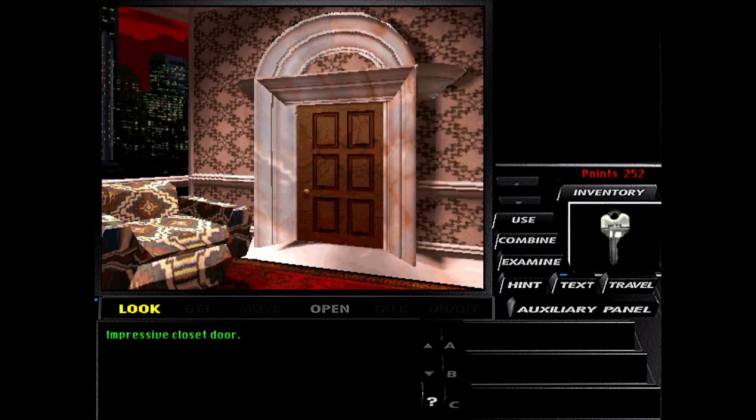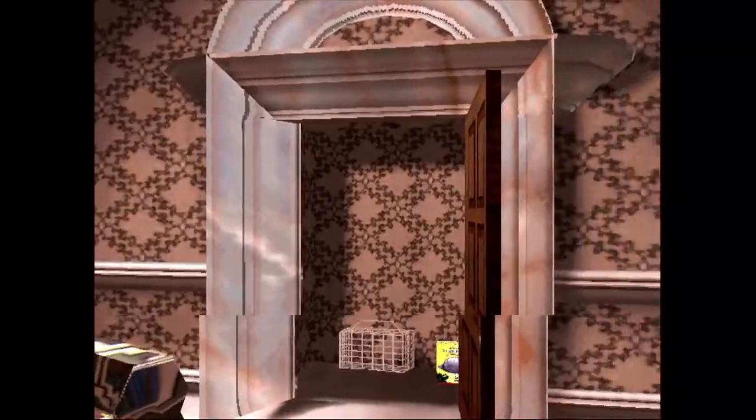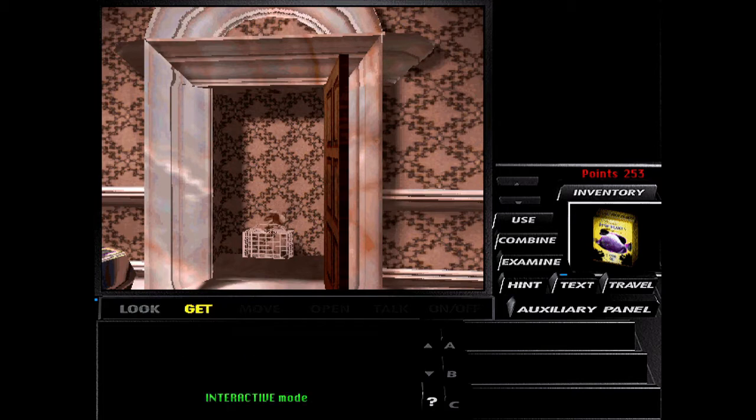Impressive closet door. Ooh. Clownfish confetti food. Let's get the food. A heavy-duty metal Geiger trap. Looks like it might be sturdy enough to use on the roaches at my office.